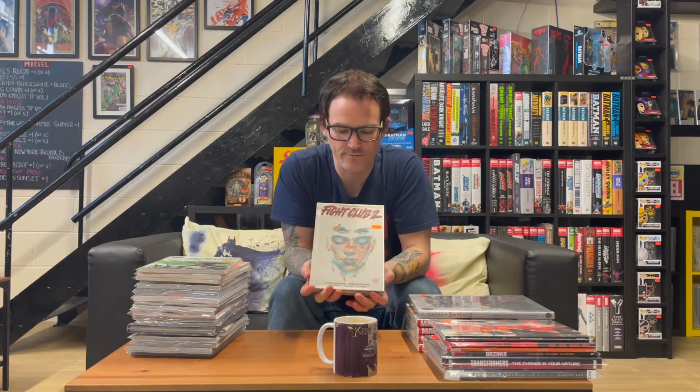So next up we have Fight Club 2. I'd put it on a few weeks ago that we got Fight Club 3 in, the sequel to this one, obviously. So we've now got volume 2 in as well. This is a direct sequel to the movie. Chuck Palahniuk writing and Cameron Stewart on art.